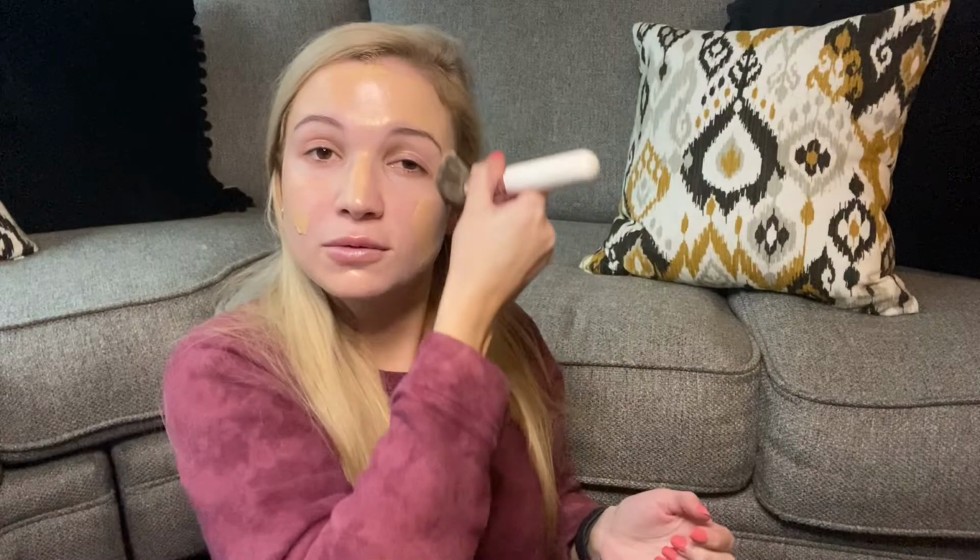I wanted to use a tinted moisturizer that I was familiar with because I am testing a new product. I didn't want to try a new base with it. I just feel like that would kind of mess up the results because I might not know, was it the tinted moisturizer? Was it actually the palette?